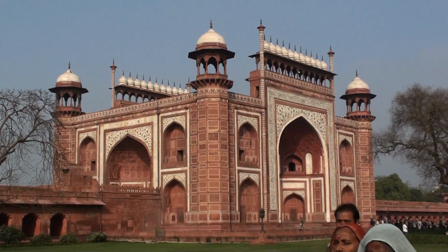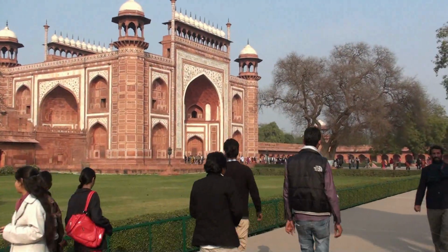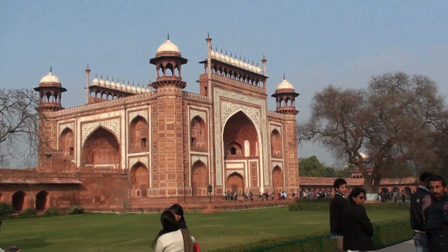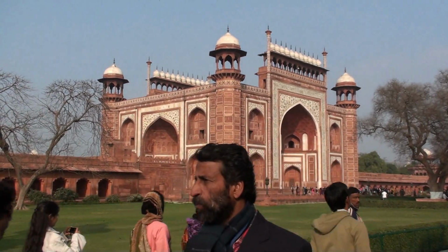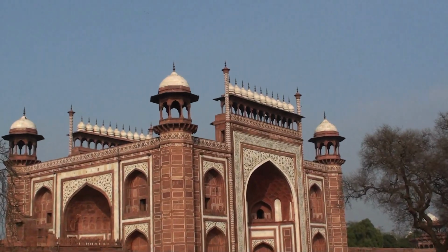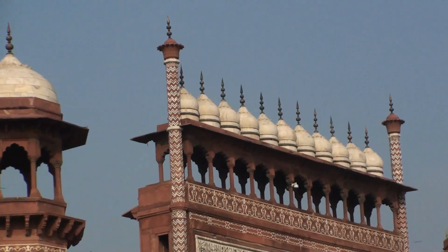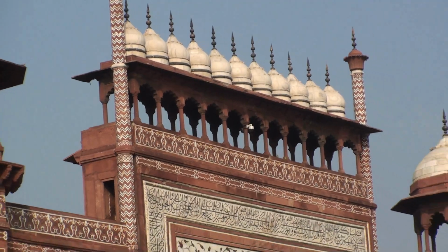As we entered, you see there a high wall like a fort. This was for the security reason. And what you see here, these were all the horse stables all around to park their horses. Now, in 1631, they started the construction and in 1653, they completed. So 22 years it took to complete the Taj Mahal.